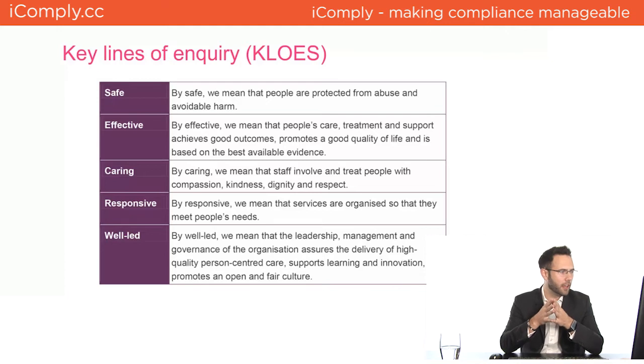And by well-led, they say that they mean that leadership, management and governance of the organisation assures the delivery of high-quality, person-centred care, supports learning and innovation, and promotes an open and fair culture. And obviously that's quite a lot condensed in there, so we're going to explore that a bit more in the next few slides.